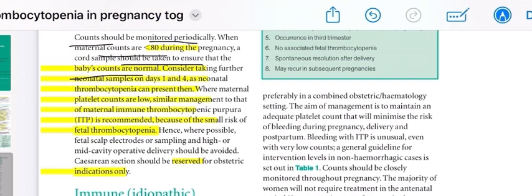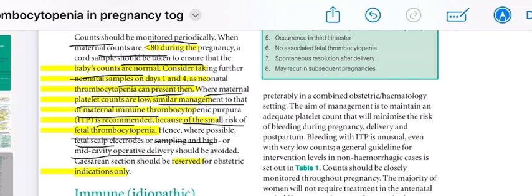The other thing is that you will also check the baby's platelet count, and consider taking a further neonatal sample on day 1 and 4, as neonatal thrombocytopenia can present then. When maternal platelet counts are low, management similar to that of maternal immune thrombocytopenic purpura, ITP, is recommended because of the small risk of fetal thrombocytopenia. So there is a chance that the baby may develop neonatal thrombocytopenia, so you have to monitor the baby's platelet count. However, where possible, fetal scalp electrode and sampling and high mid-cavity operative delivery should be avoided. Cesarean should be reserved for obstetric indication only.